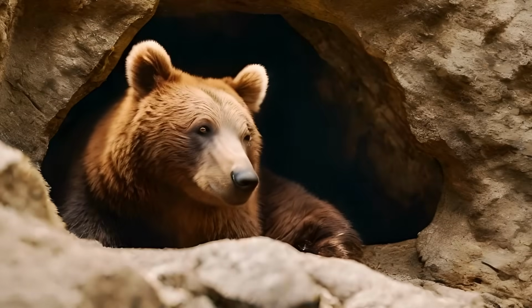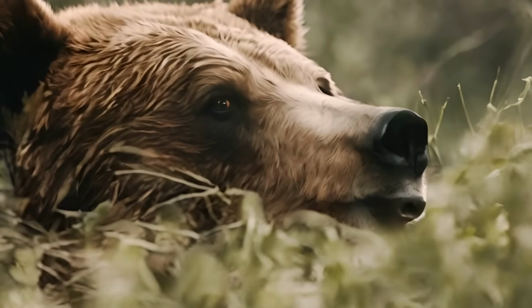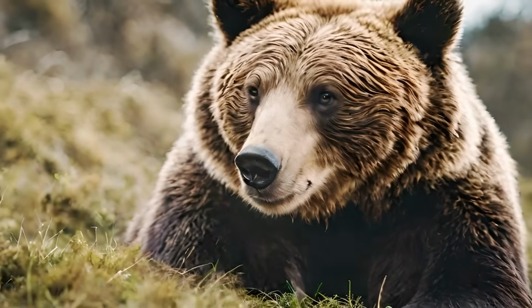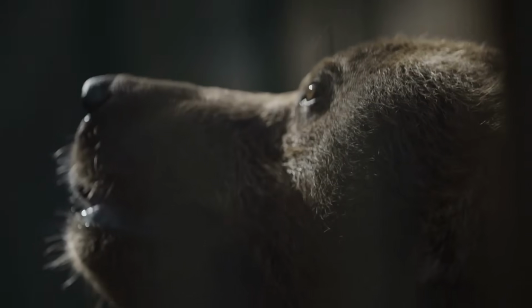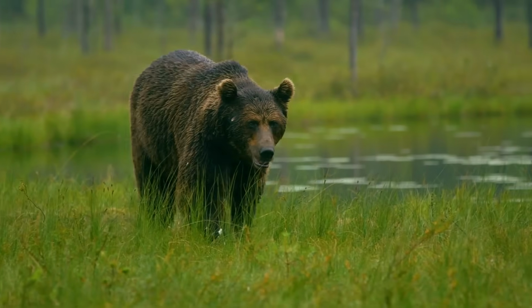Let's look at the example of bears and what problems they can face during hibernation. Unique metabolic processes support their long sleep, but if these processes are violated, then after waking up, the bear can get very sick. This may happen because of an insufficient amount of fat and food reserves.